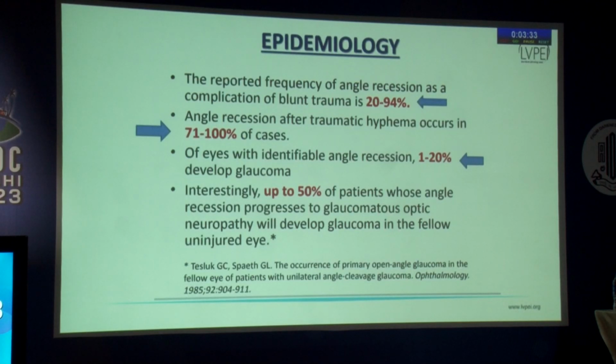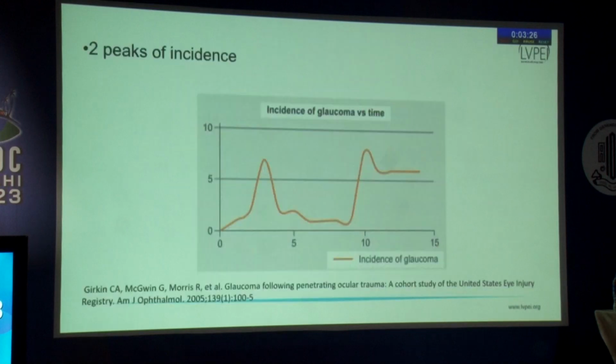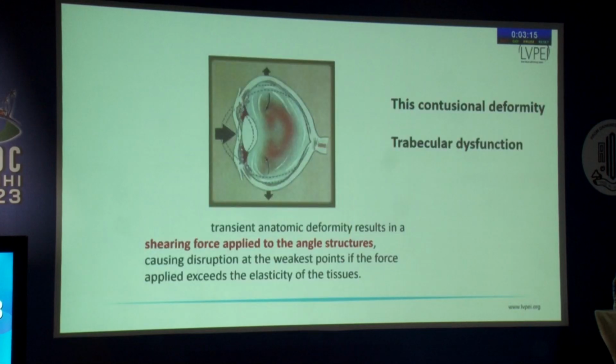And in some studies, it's shown that the other eye also does develop glaucoma, which shows that these patients are actually susceptible to glaucoma from the first. So two peaks of incidence are seen. First is initially after the trauma and also many years after the trauma, which shows that we should follow up these patients regularly. So the mechanism of trauma is similar for both angle recession and hyphema. Because of the contusional deformity, this leads to shearing forces at the angle, leading to the separation of the fibers.